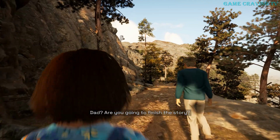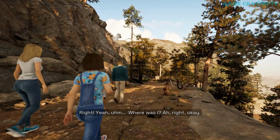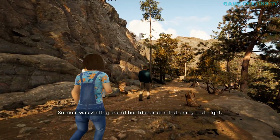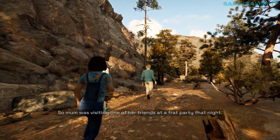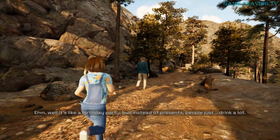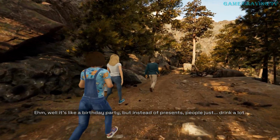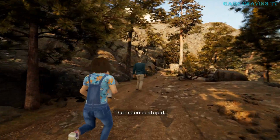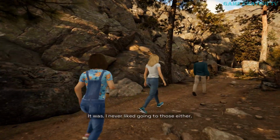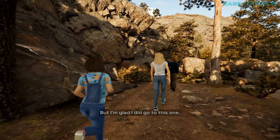Finish the story. Right, yeah, where was I? Ah, right, okay, so her mum was visiting one of her friends at a frat party that night. What's a frat party? It's like a birthday party, but instead of presents, people just drink a lot. That sounds stupid. It was. I never liked going to those either. But I'm glad I did go to this one.